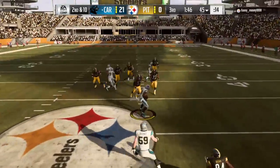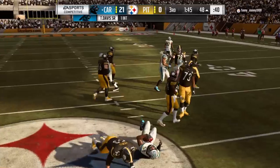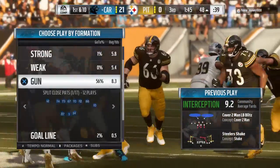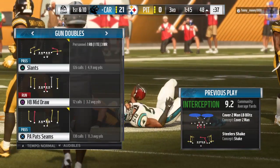And his pass is intercepted for the 4th time today. Picked up by Thomas Davis. And they take possession 2 yards away from midfield at the 48-yard line.